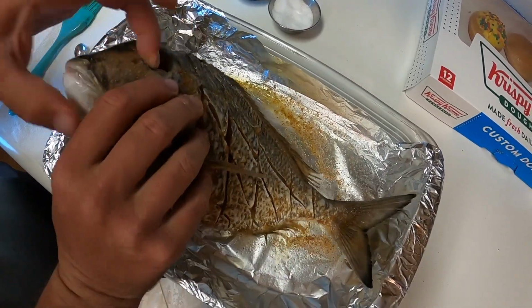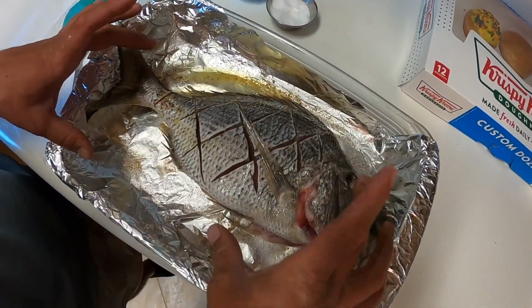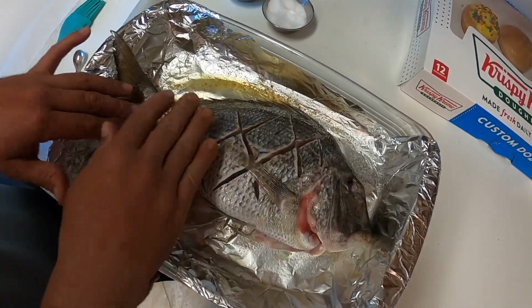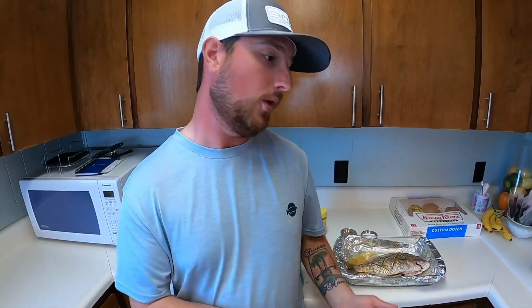And then I'm gonna flip it. I've already sprayed some non-stick coating down on this aluminum foil, but that olive oil will allow it not to stick as well. Let's do this side. Now we're letting our oven preheat, like I said, 350 degrees. Everybody's oven's different. This one I kind of found that 350 works really well for fish.